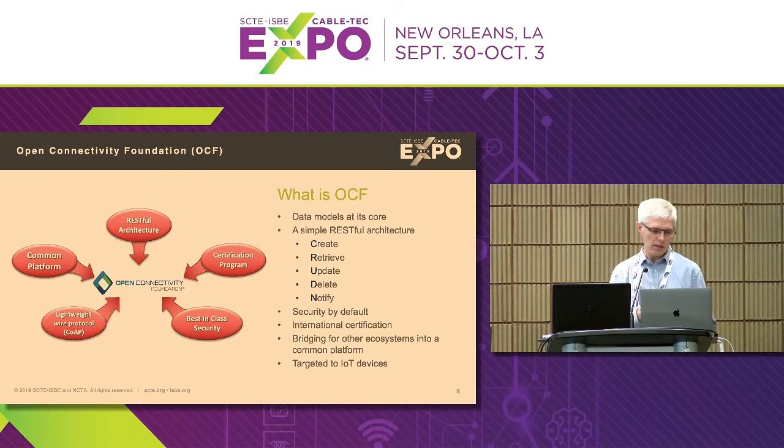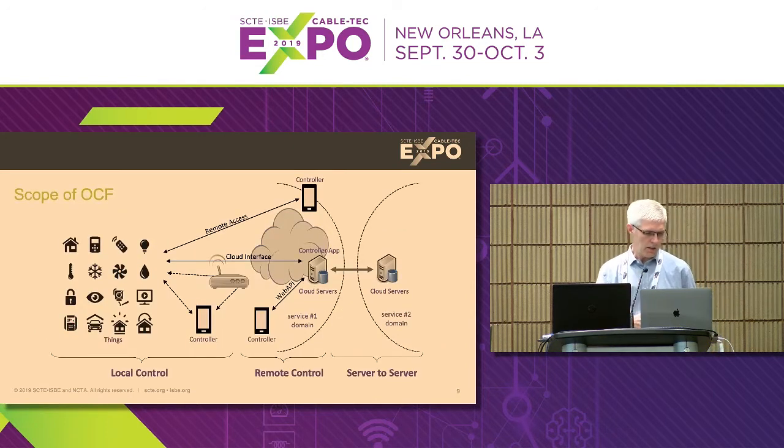You've got to have best-in-class security with PKI infrastructure, and it's got to be lightweight enough that it can run on these minimal platforms that people want to use in their IoT products. So that's there, and this gives you an idea of the way it's architected.